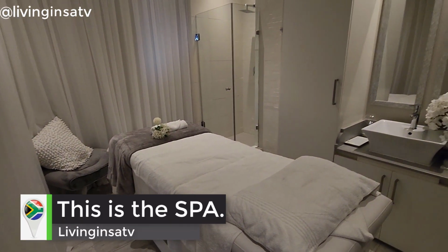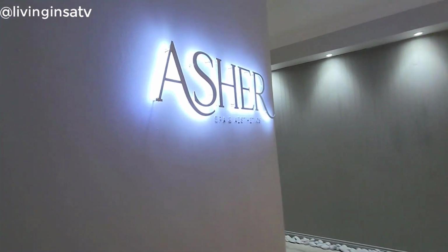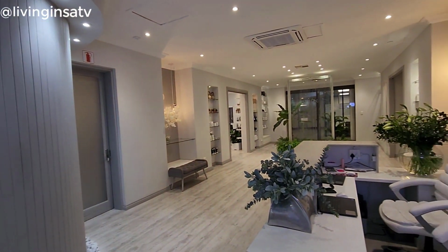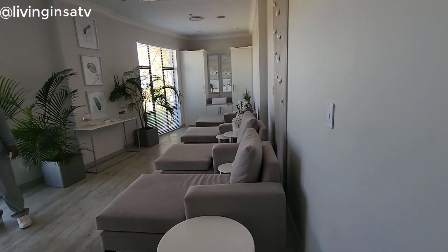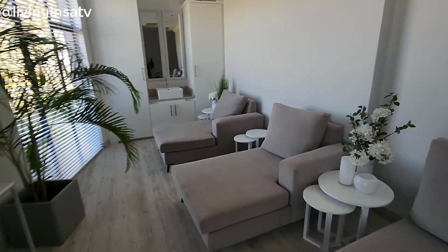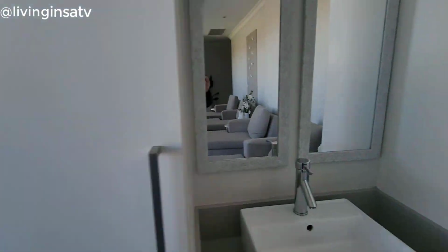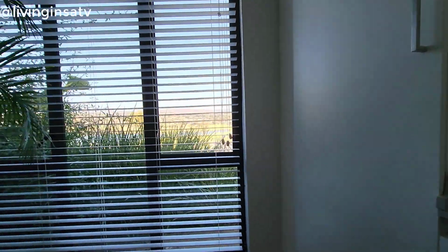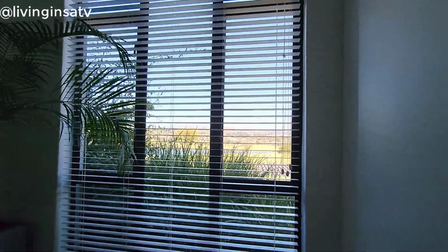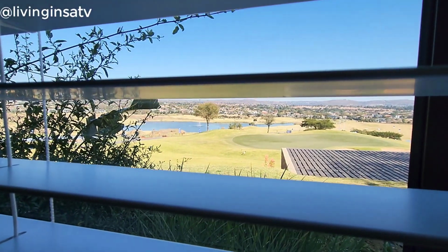Okay guys, we're literally inside of the spa. I think you guys haven't seen spas for a long time. So this is Usher Spa and Aesthetics. That's how it looks inside, very clean, very nice. Okay, this is the lounge. So you guys literally can sit down like this. Can't really see much, but let me show you. As you guys can see.